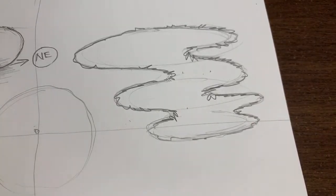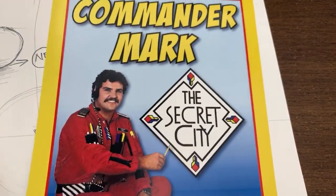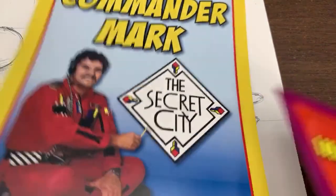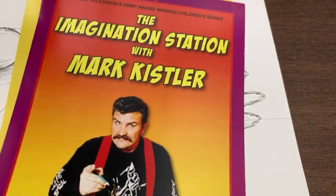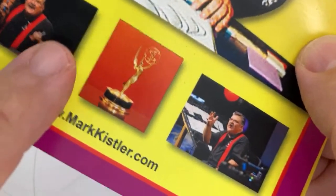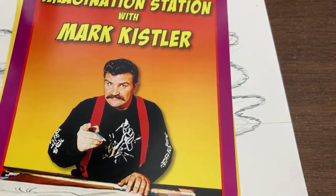Commander Mark, someone said Commander Mark, so I got to put up my Commander Mark. Hello, this was me many, many years ago in 1985 at Commander Mark's Secret City. You might remember the never-ending mural, the mural that I did right there. And boy, was I ever that young. Then we did Imagination Station back in 1990 to 2009. This series right here, we won the Emmy. Ooh, someone type in the Emmy.